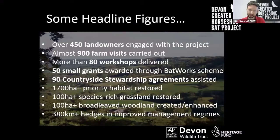There's not going to be too much text for you to read in this talk, but it's worth putting up a few headline figures to share with you. As you can see, lots of landowner engagement with this project: over 450 landowners engaged, lots of farm visits, lots of workshops. The Batworks scheme, the fourth point there, is our own small grant scheme where we give funding to projects which will enhance the landscape for greater horseshoe bats, for example habitat creation works, and community groups can have access to this funding as well. Countryside stewardship agreements.